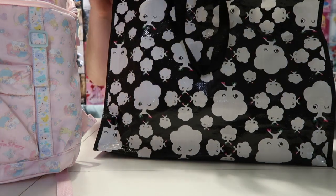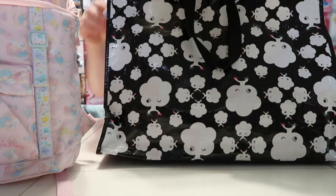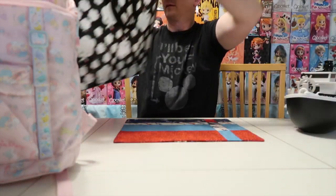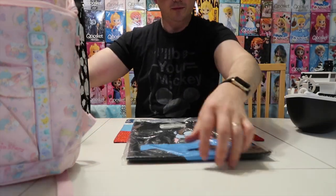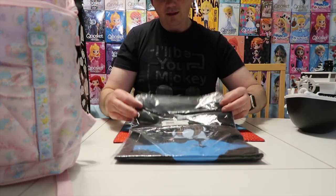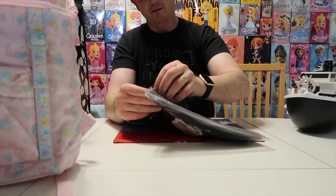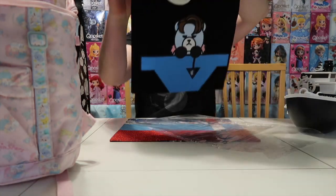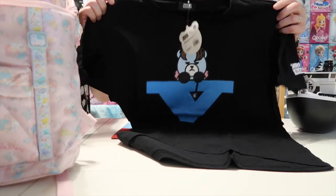Is it duct tape? Yeah, they try to really seal these up so you guys can't peek. Okay. Oh my gosh, it's a Big Bang. Is that a bag or t-shirt? This is a t-shirt. Oh my gosh! You want me to open it? Yeah! This is our bag. Okay. Oh my gosh, it's a Big Bang t-shirt! All right, already starting off with a bang!